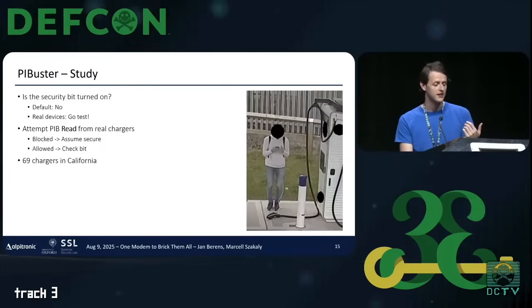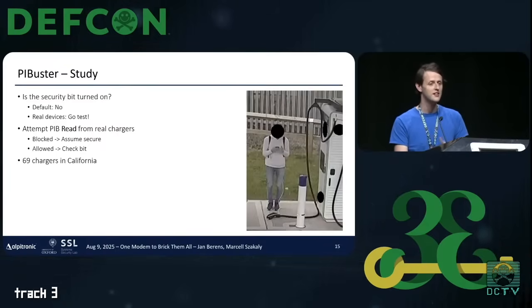So we ended up visiting 69 chargers in California. This is how it looks for someone in the security operations center of an EV charging company. Someone shows up to your charger with a backpack and plugs in a cable, and then walks on about a minute later. Don't ask how we got this.